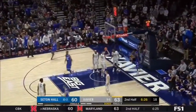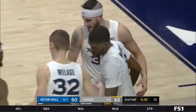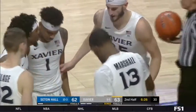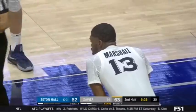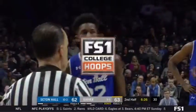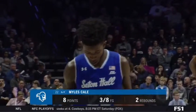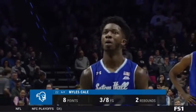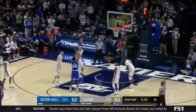Kale. And 1. Foul against Najee Marshall, and Kale will have a chance to tie this game up at 63. That's just great job by Mamukelashvili to pass up the 3 that he could have taken from that short corner to find Kale. Opportunity for an and one. 0 for 1 at the line, a 71% free throw shooter. Trying to tie it up with 6:26 to go in this game.